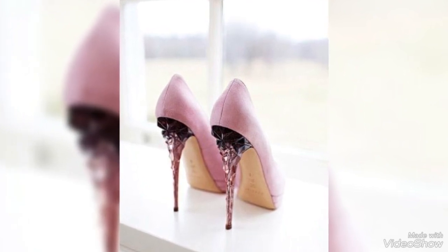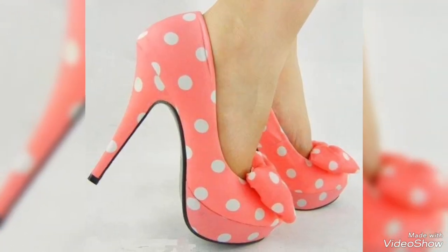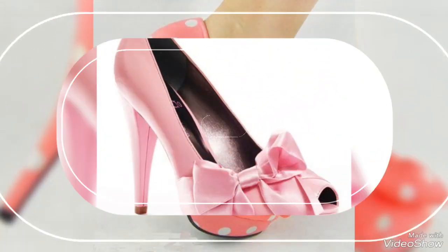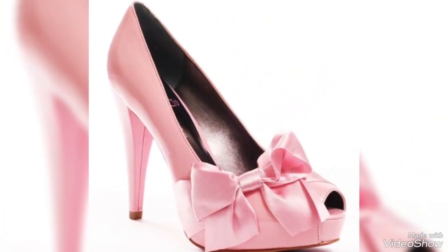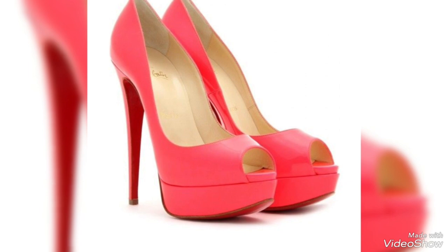Comfort is also a significant factor when choosing pink heels. Many brands offer padded insoles and cushioned footbeds to ensure that you can wear them for extended periods without discomfort. Heel height varies, allowing you to choose between low, mid, or high heels to suit your comfort and style preferences.